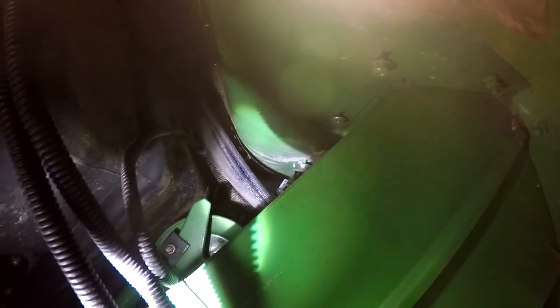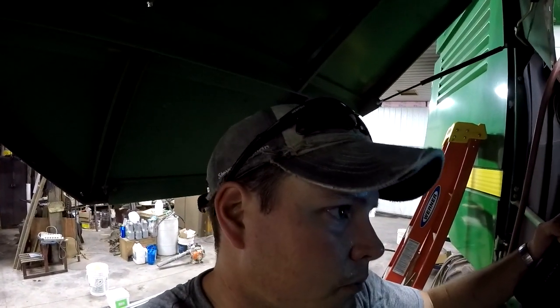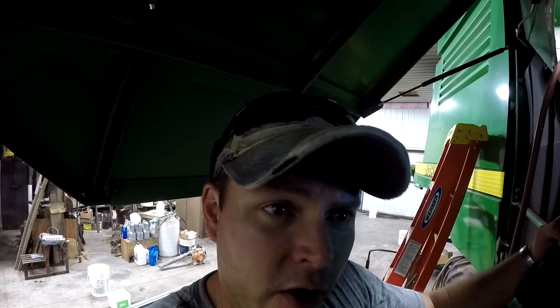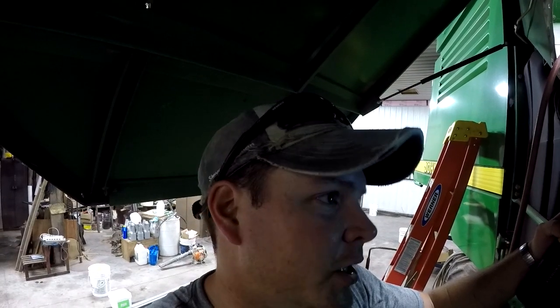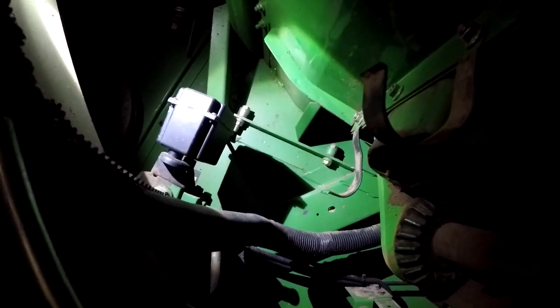This side isn't too bad to get to. I'm probably going to get a little bit dirty, but not hate my life. Those ones on the other side are behind the vertical unloading auger gear case, the big auger that goes up and then out. And from what I remember, they were a real treat to get to. So we're going to do the easy ones first.